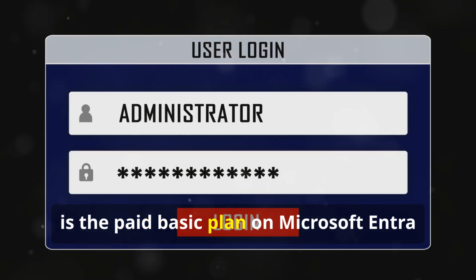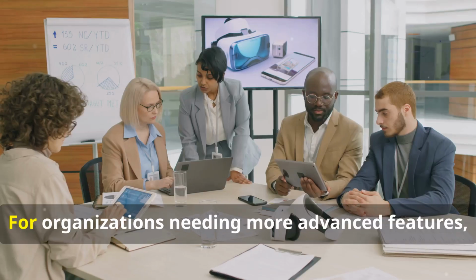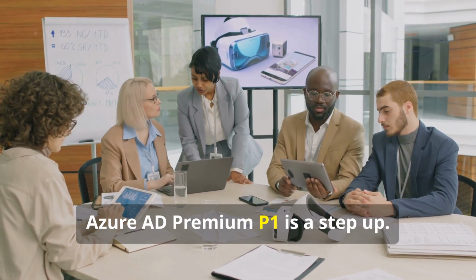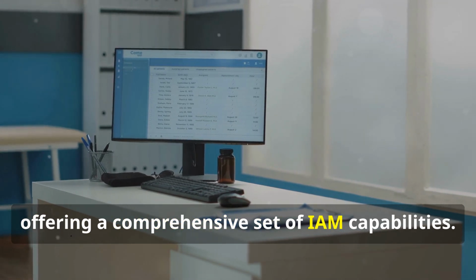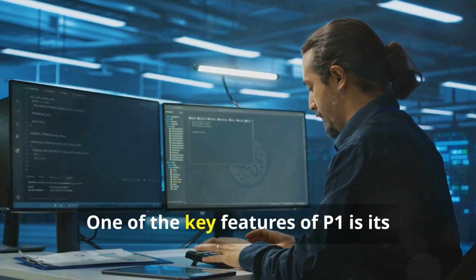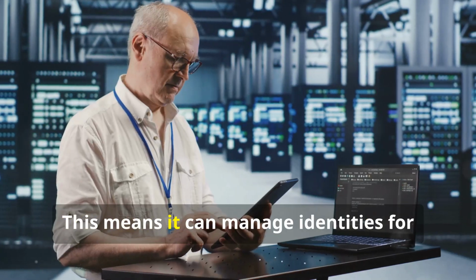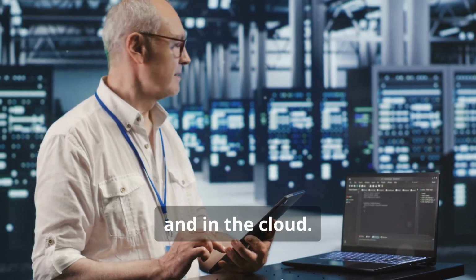Next is the paid basic plan on Microsoft Entra ID, Azure AD Premium P1. For organizations needing more advanced features, Azure AD Premium P1 is a step up. It builds upon the free tier, offering a comprehensive set of IAM capabilities. One of the key features of P1 is its support for hybrid environments. This means it can manage identities for users accessing resources both on-premises and in the cloud.